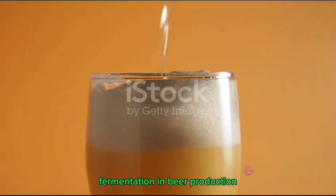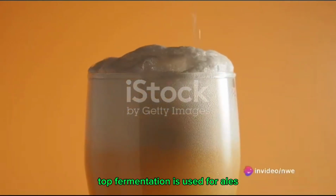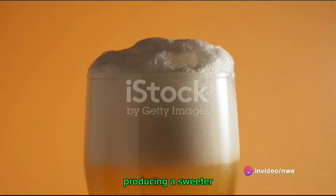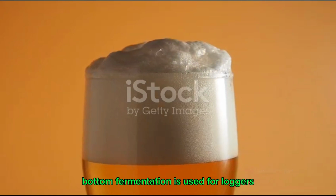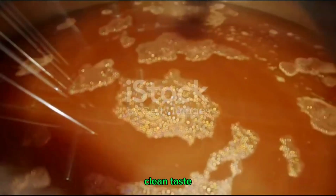Fermentation in beer production can either be top or bottom. Top fermentation is used for ales, producing a sweeter, full-bodied and fruity beer. Bottom fermentation is used for lagers, resulting in a crisp, clean taste.